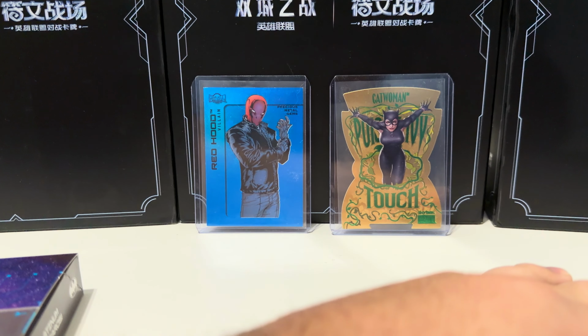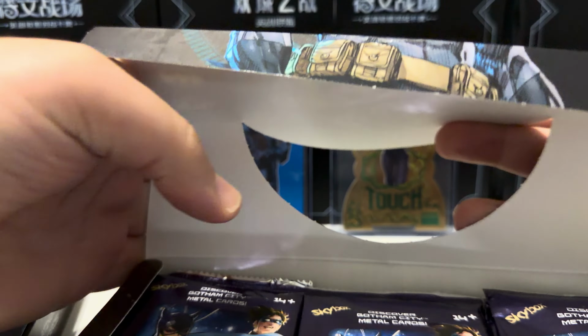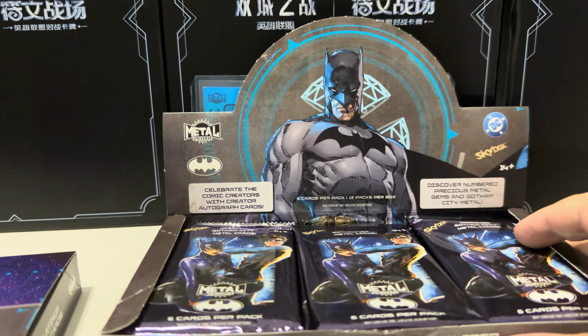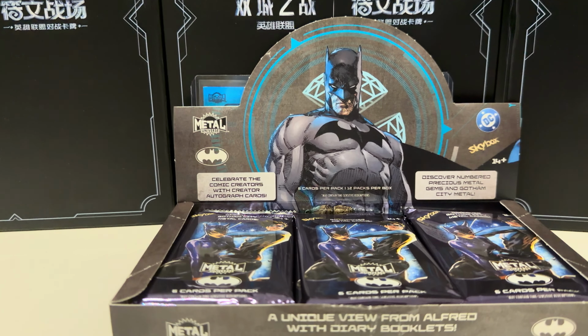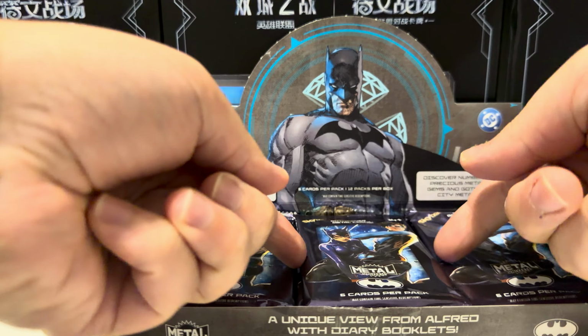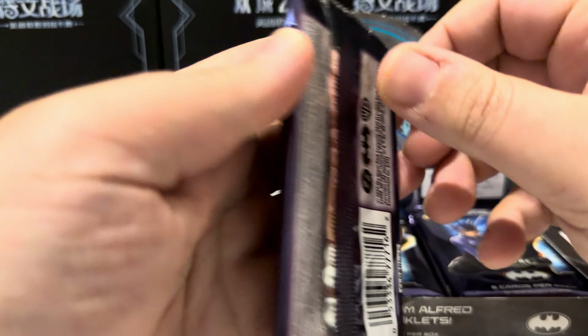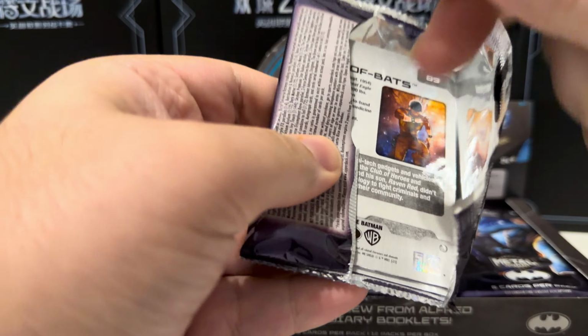Yep, so let's do it. Box number one. Let me orient this like that. Okay, let me put the second box here. And then, yeah, let's do it. Pack number one of our two final boxes of Skybox Metal Batman.